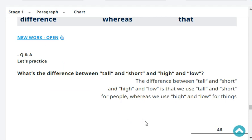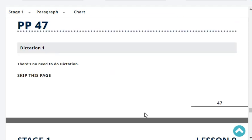The difference between tall and short and high and low is that we use tall and short for people, whereas we use high and low for things. Very good.